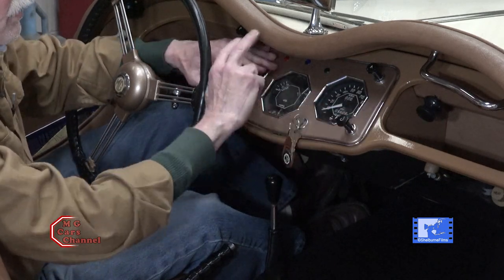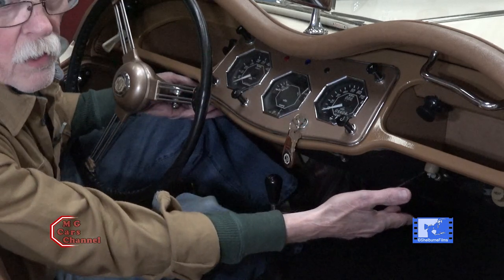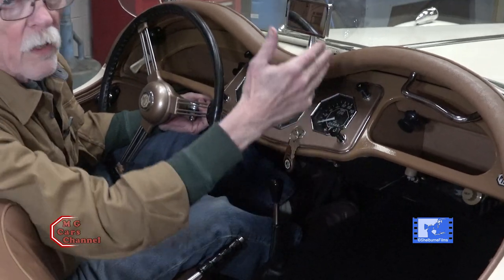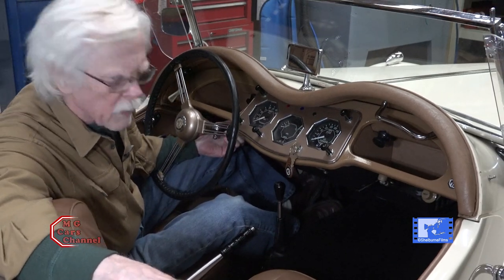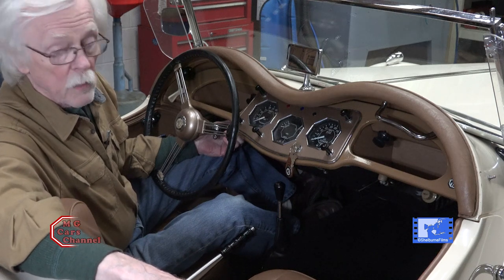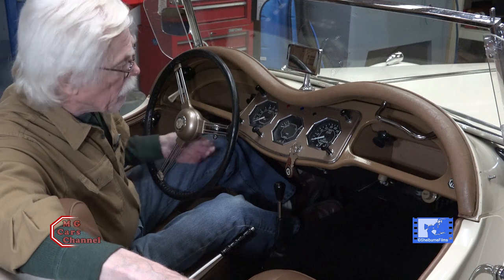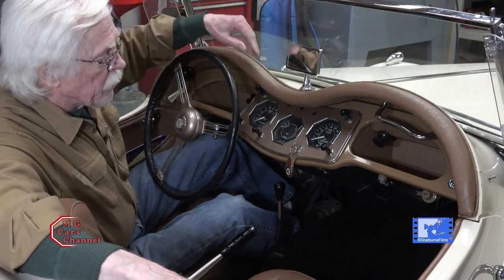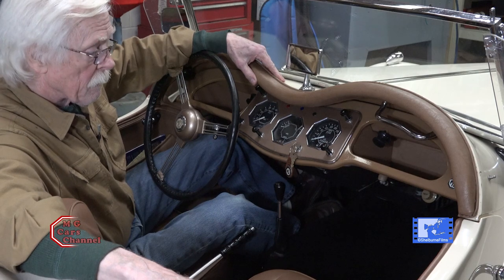These instruments can easily be switched. The steering wheel can easily fit over here. And we now have a switchable layout from left hand to right hand drive. So it made it very easy for them to have different models for export and for home use in England. So it made a very pretty layout, very nice, balanced, symmetrical layout.